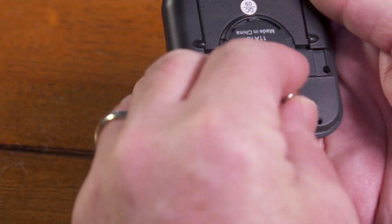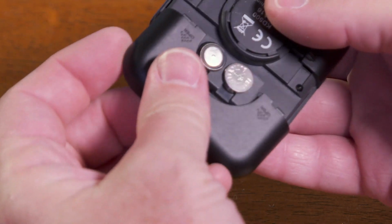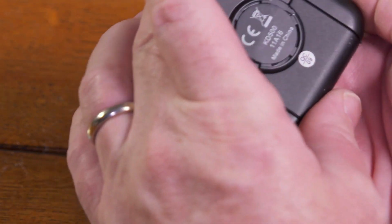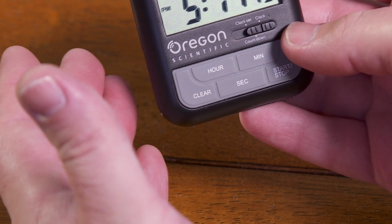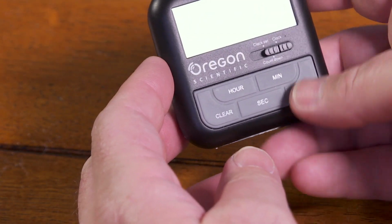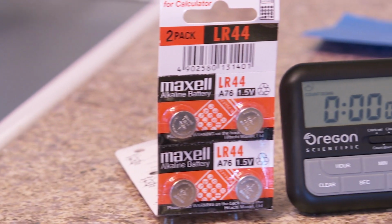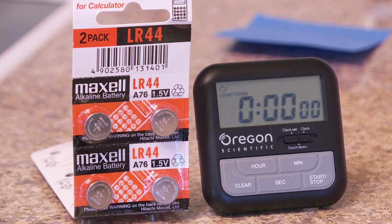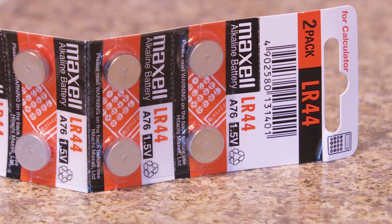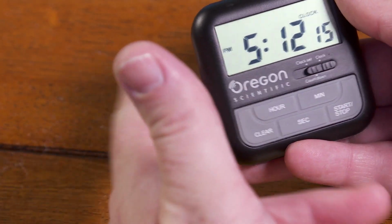This happens to be LR44, and there's a little diagram on there telling you the right way to put them in. And then you just position the door and slide it on. A little bit tricky, but you can do it to get it to work right again. And there you go. So those LR44 batteries or similar compatible batteries are not super common, but when it comes to button cell batteries, they're about the most common. I would have preferred just AA or AAA batteries. If you're going to have to use LR44 batteries, they're not bad. But I would say it's not ideal to have to use button cell batteries in something like this.